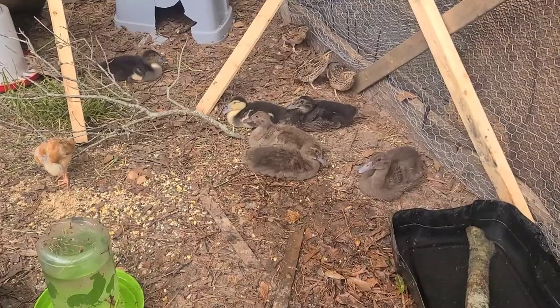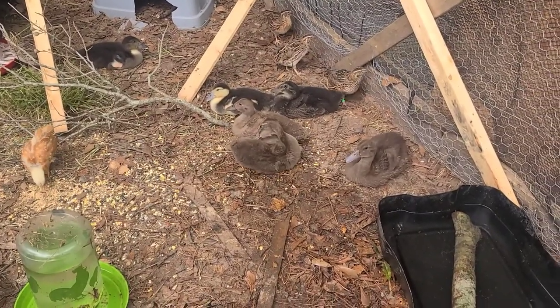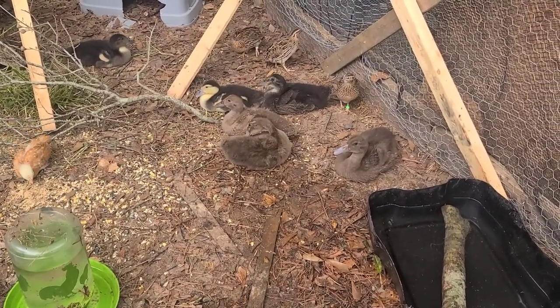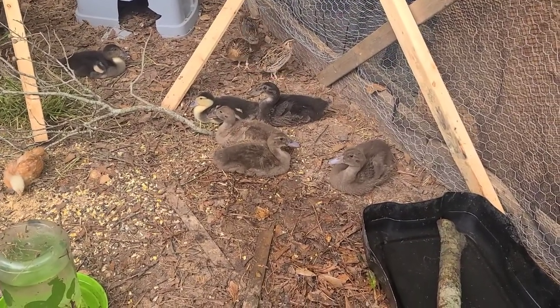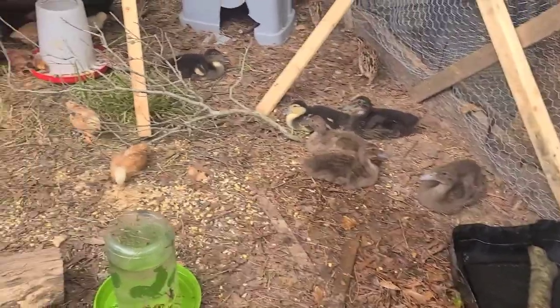And as far as these big brown ones, I don't know, because I think they're all going to be white whenever they grow old. But we're going to keep an eye on them the next couple of weeks.